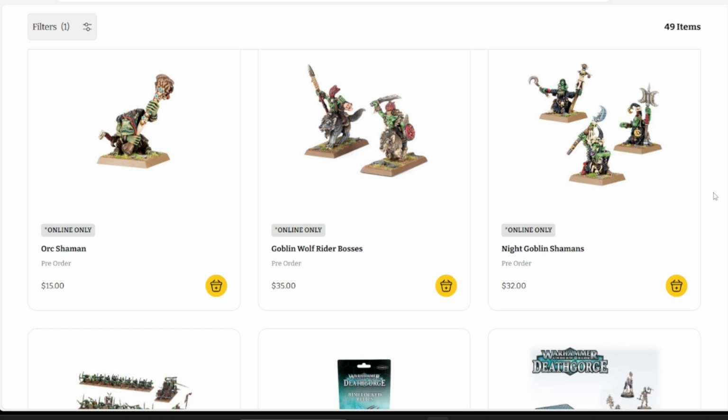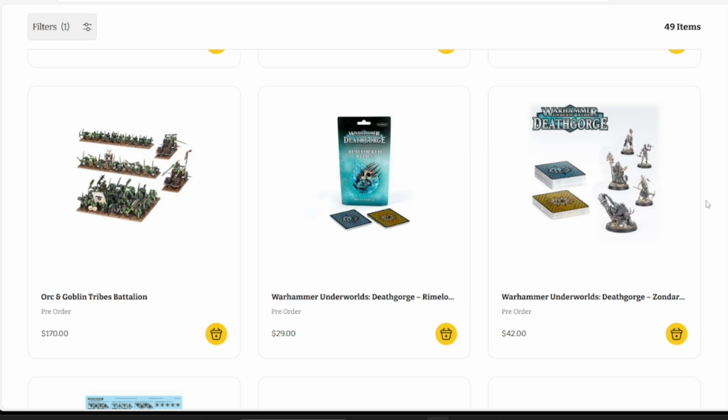All right, and then we got the Orc Shaman, definitely a cool and classic model, one that I personally had when I was a kid. Goblin Wolf Rider Bosses, Night Goblin Shamans. It's amazing to see how far some of the redos of these have come as well. And then of course we have the Orc and Goblin Tribe Battalion, 170 bucks for that. Nice box set, loaded with minis. If you're after those classics, want to build up an old army or a new Old World army, that is definitely a nice starting point.